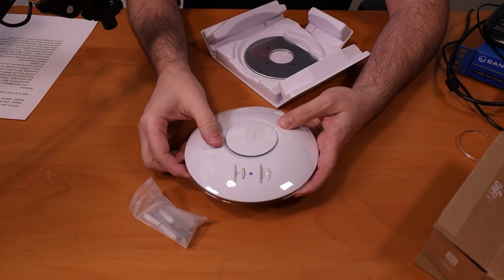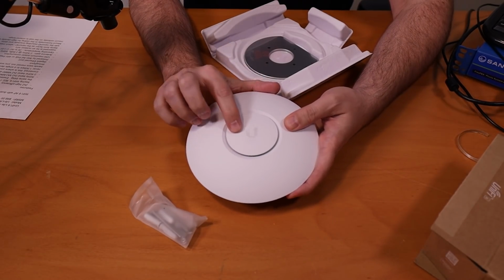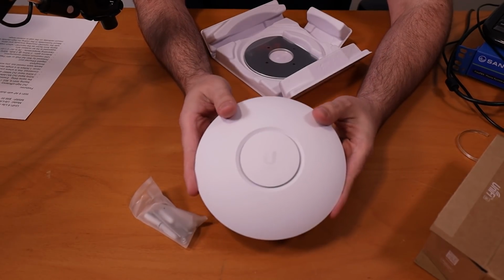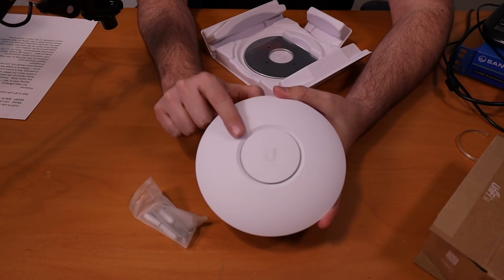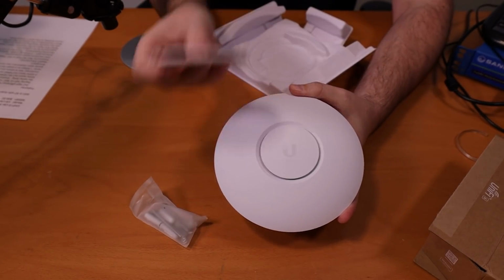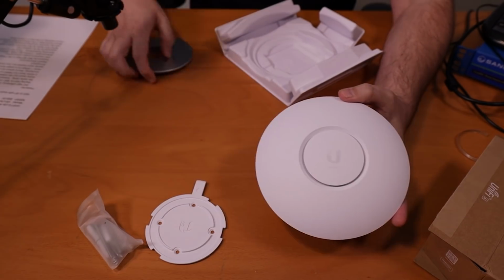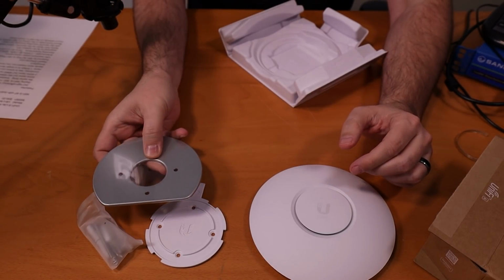Beautiful, look at this. So it has this nice plastic case, or covering I should say, and it says right there, UniFi 6. Look at that, that is just absolutely gorgeous. One thing to note is this is the exact same form factor as the Nano HD access point, the Wi-Fi 5 Nano HD. So not only can you use the same mounting bracket as the Nano HD, here we have the same mounting bracket, but you can also use the Nano HD skins on this U6-Lite. So you get the mounting bracket, the access point itself, and you also get the drop ceiling mounting bracket.